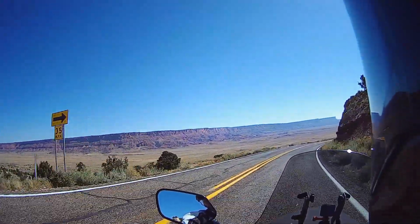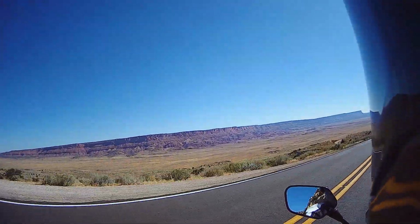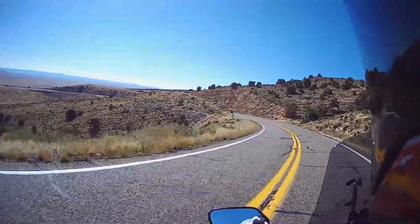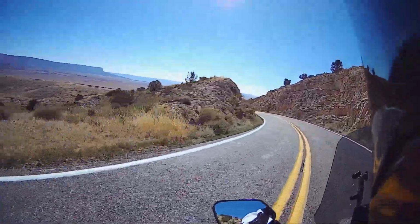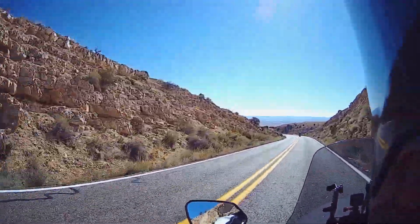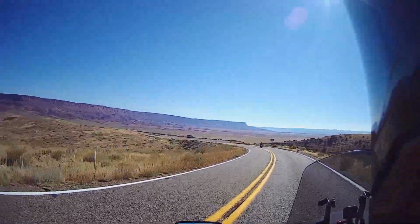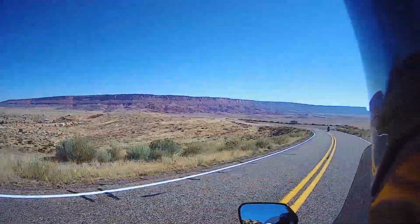Wow. Look at this. Yeah, expand. That's pretty amazing. Yeah. Scenic view to the right, big pull-out. Okay. Looks to be paved. Cool. Oh man, look at this. We're going to stop and look at it. This is beautiful.